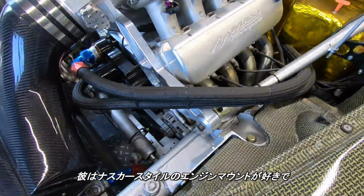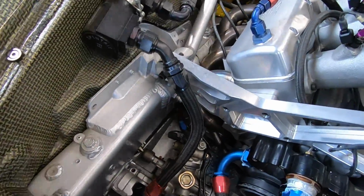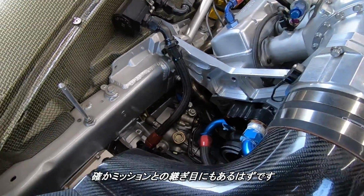I think he is into the motor mounts, where it's the NASCAR style. The motor mounts in the front and the back, or in between the tranny, I think.